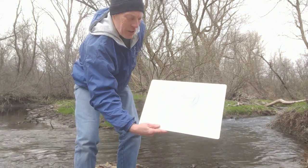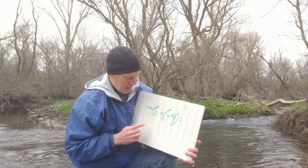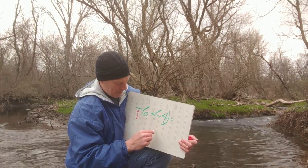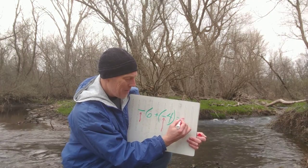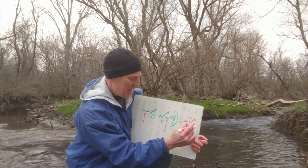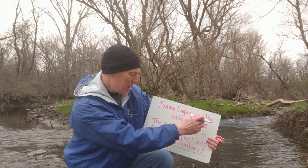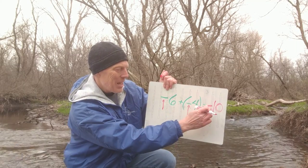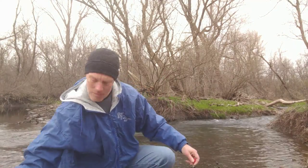So for example, if you had a -6 and a -4, let me get my markers out here. Since it's the same sign, negative, and you're adding a negative number here, our answer, our sum, is going to be a negative, and then you just have to add the numbers. 6 plus 4 is 10, so this would be a -10. I think that's what this said over here on this one. Same signs in the addends equal the same sign in the sum, just add the numbers. Well, that's what we did: same sign of the addends to the sum, and 6 plus 4 is 10. Okay? That was one rule.